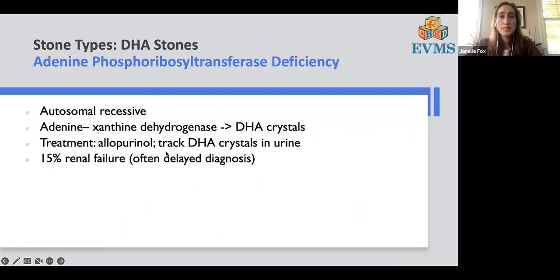Other stone types would be DHA stones. I will be honest, I've never seen one of these in particular. This is more of an academic stone, but they can happen. The treatment is allopurinol and then urine dips to look at DHA crystals in the urine. This can lead to renal failure, and it's often very delayed in diagnosis because you're just not looking for it.